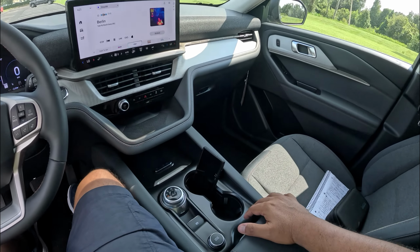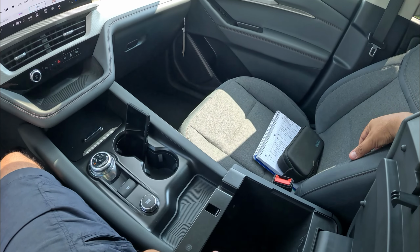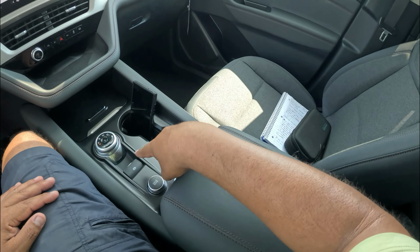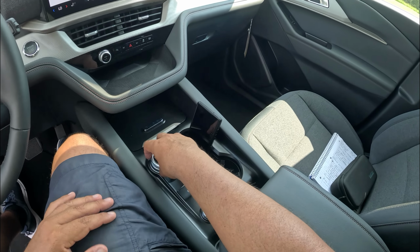As you can see, guys, we'll start here, and on the back here we got, of course, your center armrest. If you lift this up, we got a couple of USB ports and a little more storage space. You can see a pretty good amount of storage. We got a little more storage space right there, and of course we got your cup holders, your parking brake, and we have your drive modes as well. We'll go over those in just a few moments. We got your dial here for your transmission.